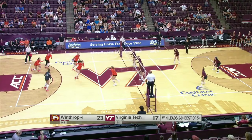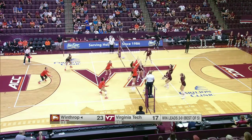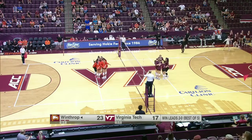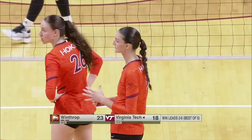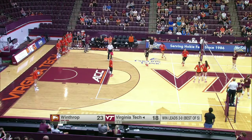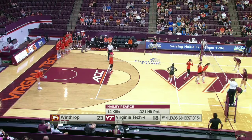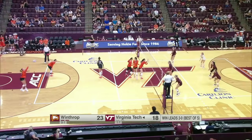Galloway serve up. Walgren in the middle to Pierce. Coming the other way, Jolly. Pierce gets that one to go, shooting it cross court through some touch, and Haley Pierce has her 14th kill of the game. Haley Pierce, 15 kills in each of the first 2 matches. That is her career high at the 15 mark, just one shy of tying that for the 3rd straight match.